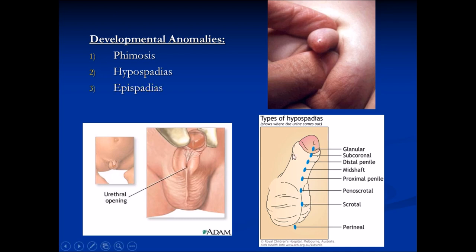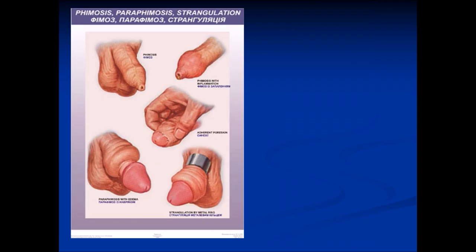Sometimes it can open on the top, but it is rare. That is called epispadias, just the opposite. It is hypo if it opens below, and if it opens on the top of the penis, then it is called epispadias. Sometimes the two corpora cavernosa might not fuse together, and then it leads to a condition called bifid penis. There might be two separate penises, called bifid penis, because they are not joined in the midline, in the median raphe.